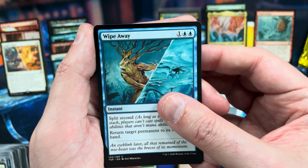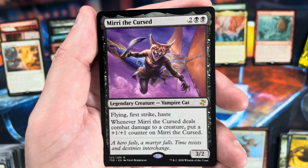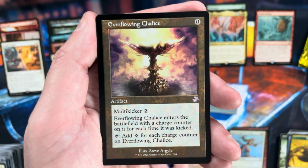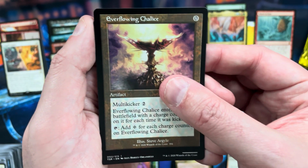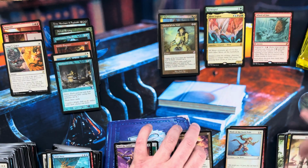All right, wipe away. Miri the Cursed. I love me some Miri. Not a valuable card, but he's a neat card. Vampire Cat. Everflowing Chalice. We got another Chalice. Not quite the same. Everflowing Chalice. I don't remember. I don't think so. I'll put it at the bottom. I could be wrong on that.